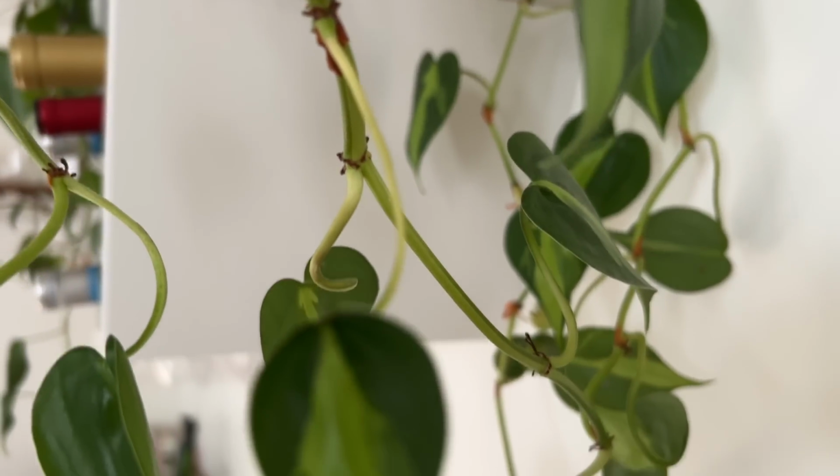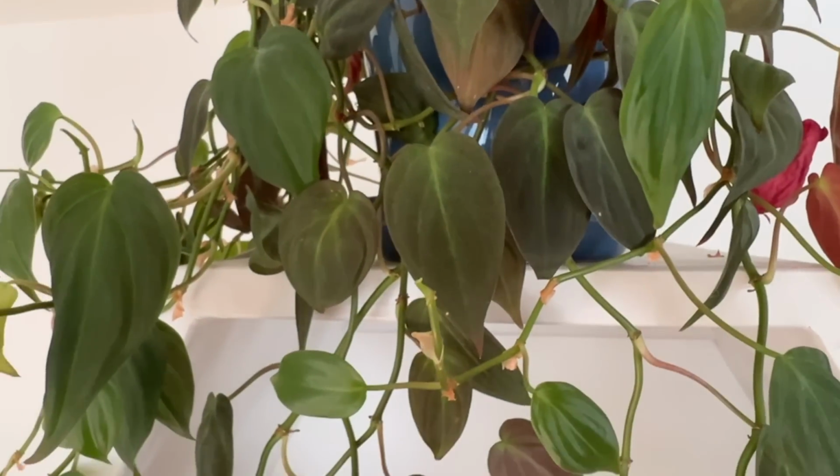Some of the best plants I recommend for beginners are actually anything in the philodendron family, particularly Philodendron hederaceum. These plants come in so many different shapes and colors and sizes. There's Philodendron Brazil. There's just plain old green Philodendron hederaceum. This is actually a cutting that my mom gave me from her mother plant. There's a Philodendron micans, which is like a fuzzy philodendron. That one's really beautiful.